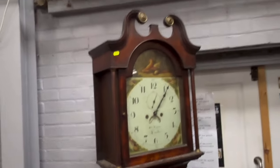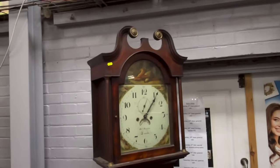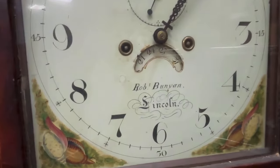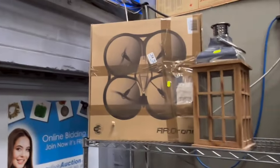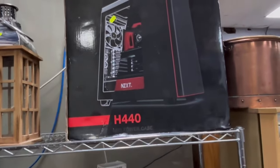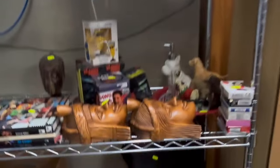Nice grandfather clock. A lot of people are using these to turn into other things these days, but if you look at that face there, it's named to Lincoln, that one. So a nice big grandfather clock. And then up here, we've got a nice big drone, and then a lantern, whatever that is there, I think it's a computer tower. And then what about these? A nice carved pair of bookends.